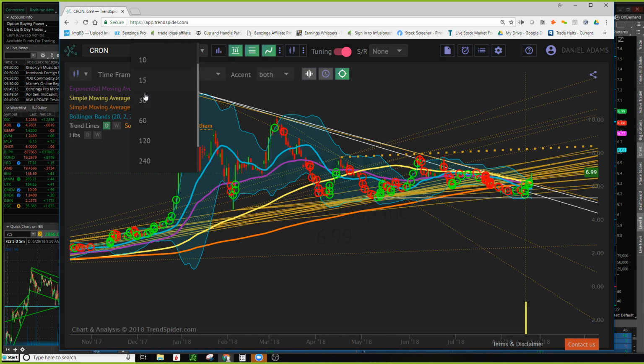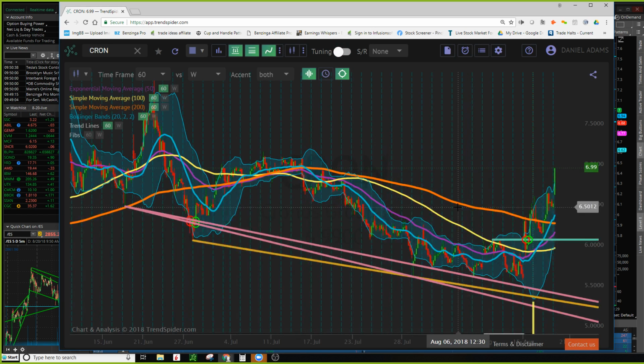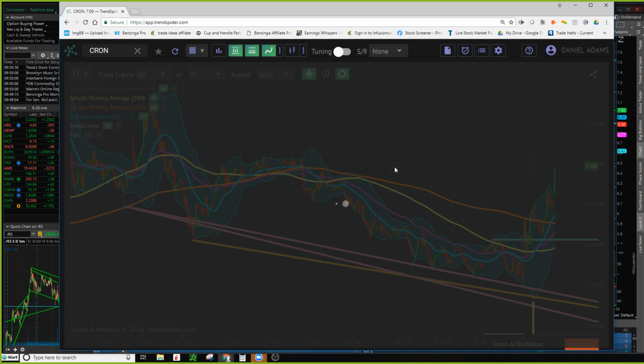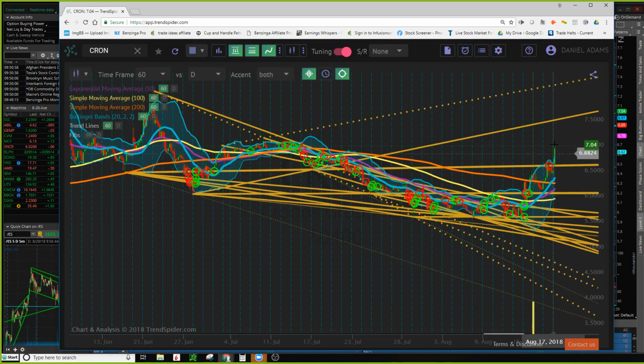But what I'm going to do is take a look at the 60-minute chart. I know why it's doing it. It's because I got all those lines. There we go. 60-minute chart, and compare it to the daily chart. And there we go. So that's interesting to see. We're going to lock that trend line. That's around 7.50-ish right there.